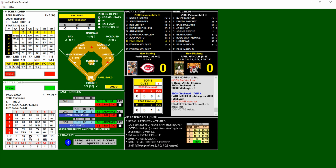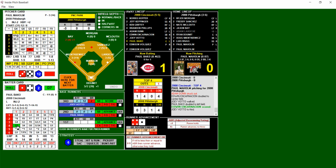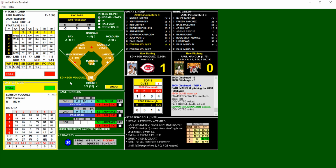Paul Bacco up. Bacco 0 for 1. Here's the pitch. 3-5. Blank. 1-4, and that's going to be a double past Bay. And with that, the Reds break the deadlock at 0 and get on the board with a run. It's 1-0 Cincinnati right now here in the top of the 4th. Votto will go to third, gets the stop sign.